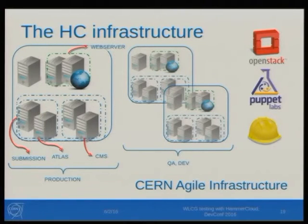So I showed you how HammerCloud is important and how it's used for the operation and the testing in the WLCG. In the past 2 years, we focused on strengthening the infrastructure. We moved to the CERN Agile infrastructure. We're very happy users of it, which uses the CERN private cloud powered by OpenStack. We use Puppet as configuration management for the hosts, and Foreman to map hosts to host groups and sub-host groups.